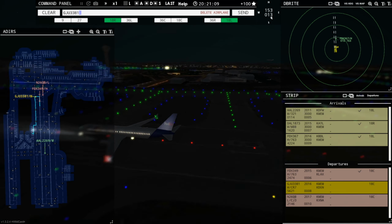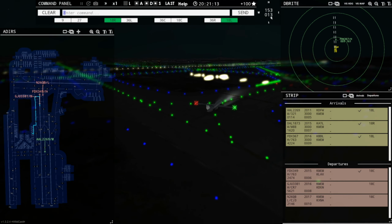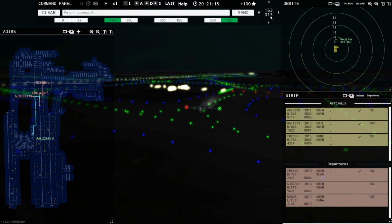Lindbergh 3381, runway 18 center, line up and wait. Lindbergh 3381.